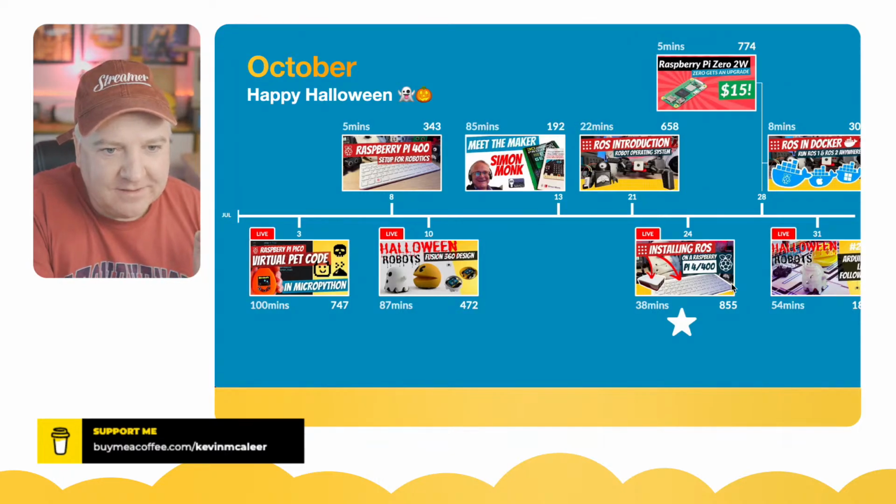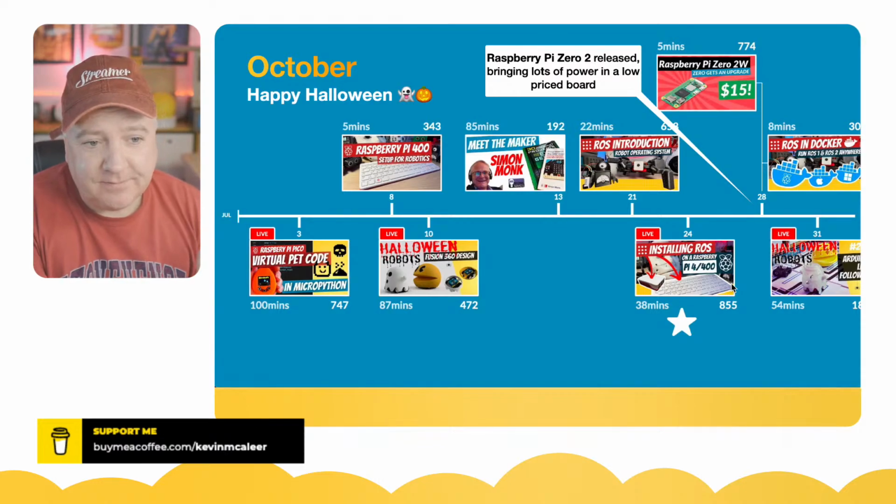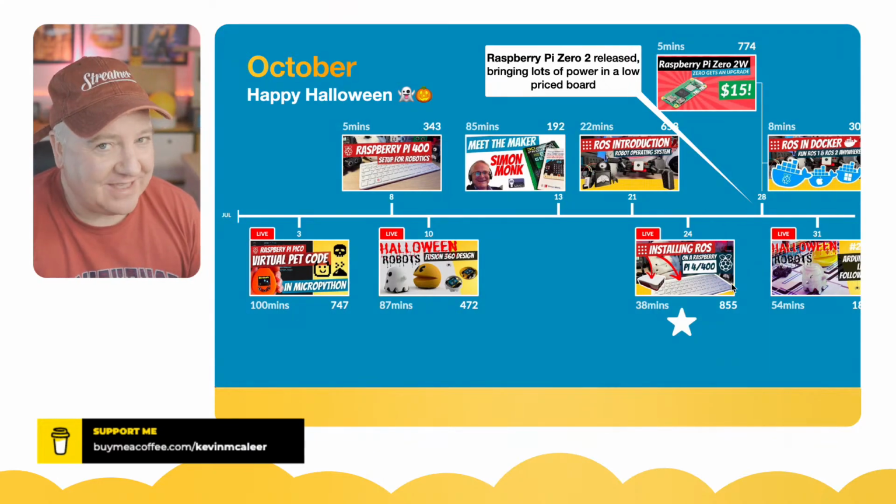The Raspberry Pi Zero 2 was also launched in October, so the lucky people have managed to get hold of them. I don't think you can get hold of them at the moment.